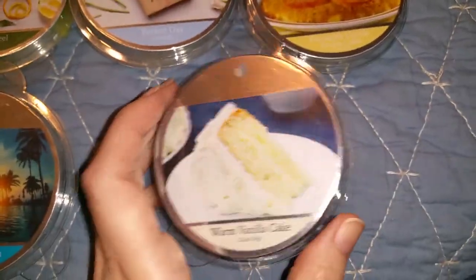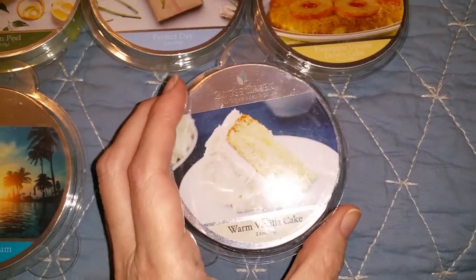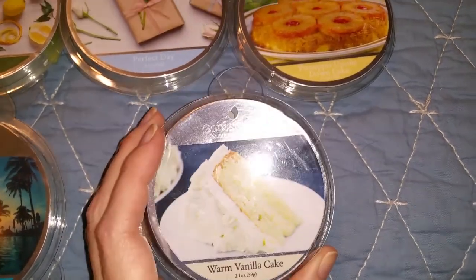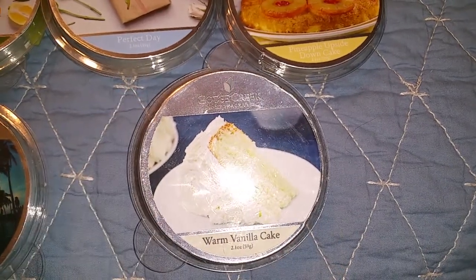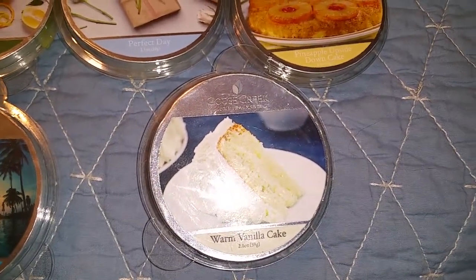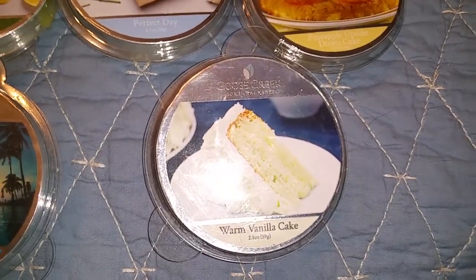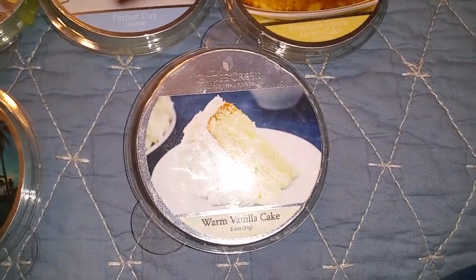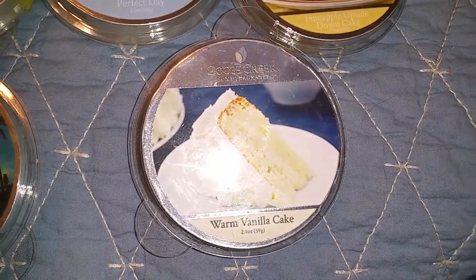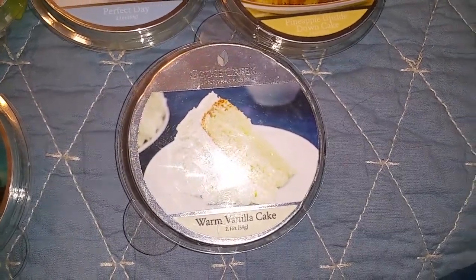And last we have warm vanilla cake. I thought this one had come out before. I think it was available before. I just never bought it because to me it's like, okay, vanilla is vanilla. You know, how many vanilla scents do I need? But this is really different. The description is, who can resist a hot, delicious, fresh from the oven white vanilla cake?